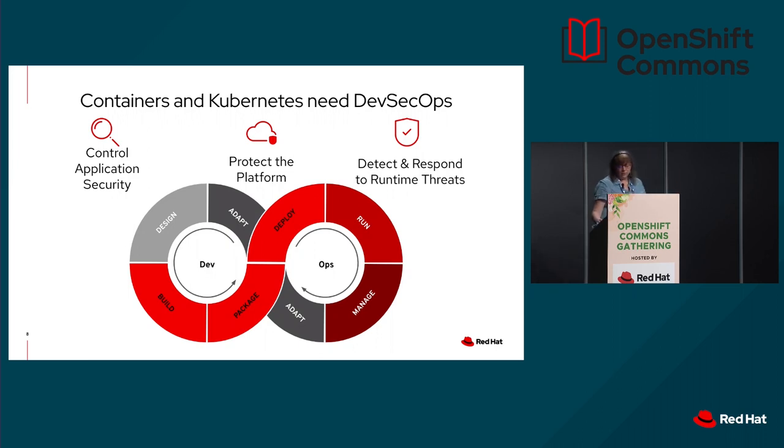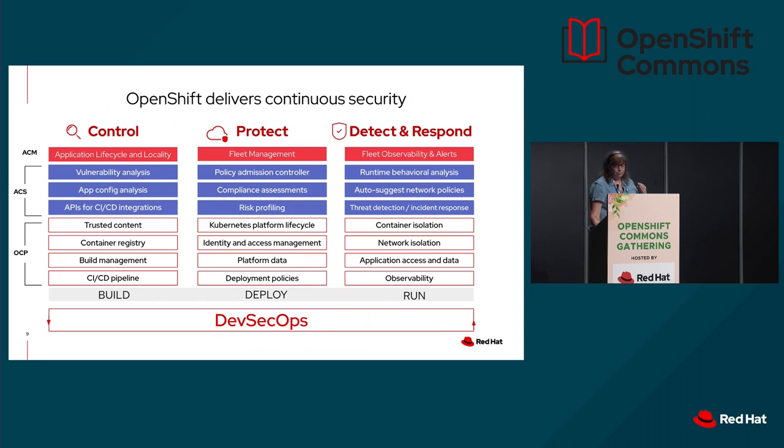So when we think about DevSecOps, the capabilities fall into three buckets that we're delivering with Platform Plus: capabilities that help with controlling application security, features that help with protecting the platform, and finally, features that help detect and respond to runtime threats.